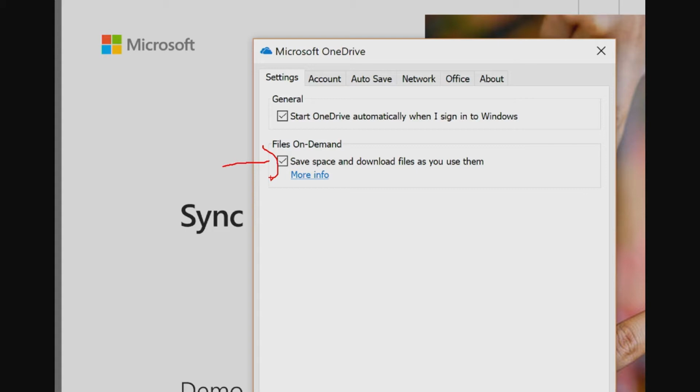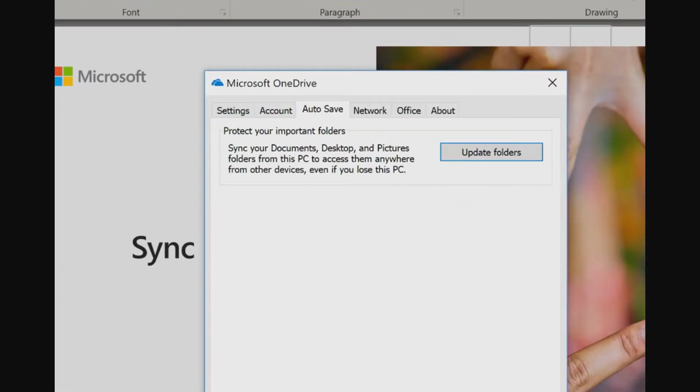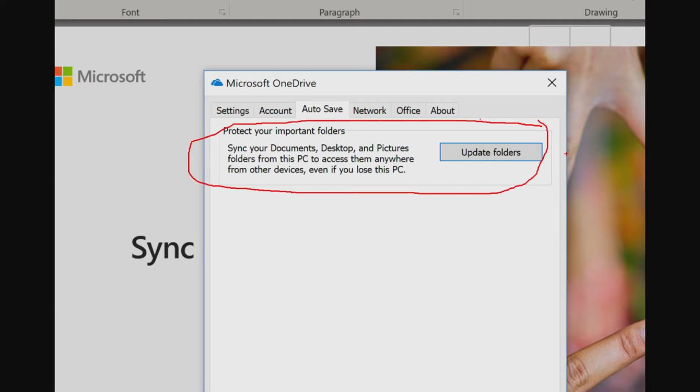So if you wanted to have an end user turn it on, you can do that. What I'm going to show you next is how to manage that through a group policy. Known Folder Move is actually under this autosave option. If you wanted to have the end users enable Known Folder Move, they would just come in and click Update folders, right? That might not be how you want to do it, especially if you have something like folder redirection that you have activated today.